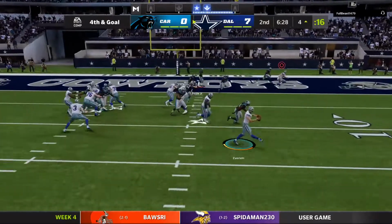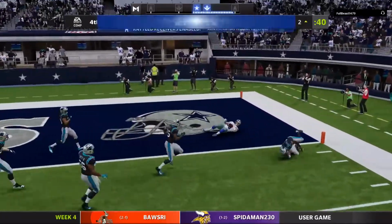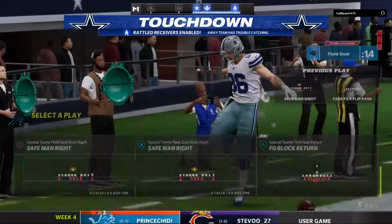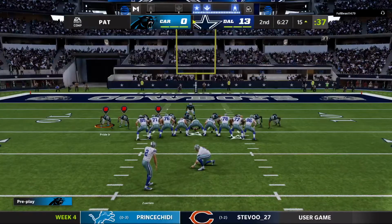Oh, they flip it to the kicker. He looks like he's going to throw it. The fake field goal catches everyone by surprise, and the Cowboys will add on to their lead.